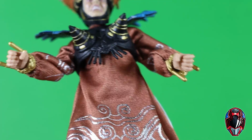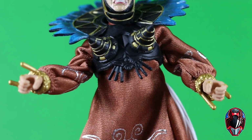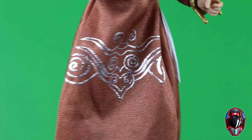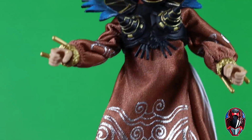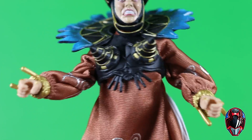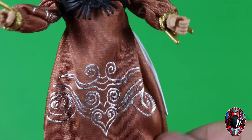Her dress is soft goods, so this is the first soft goods that we've experienced in the Power Rangers Lightning Collection line. Not all figure lines actually use soft goods, like Marvel Legends never ever does, Star Wars Black Series sometimes, G.I. Joe Classified so far it's only going to be the Comic-Con Cobra Commander, but we get the soft goods dress here, and I think it looks pretty good.